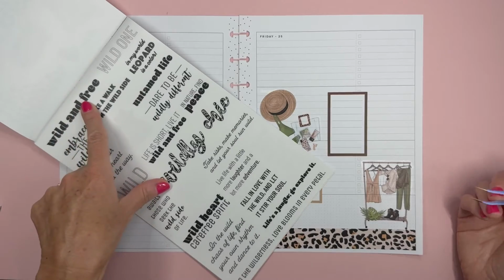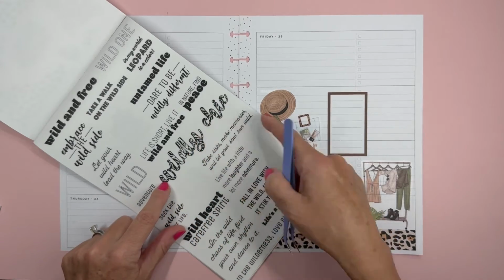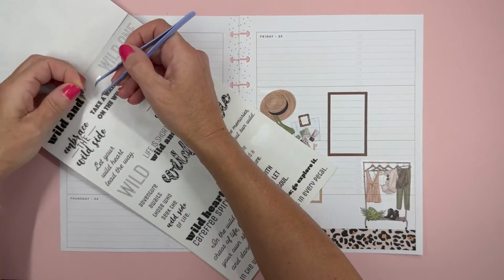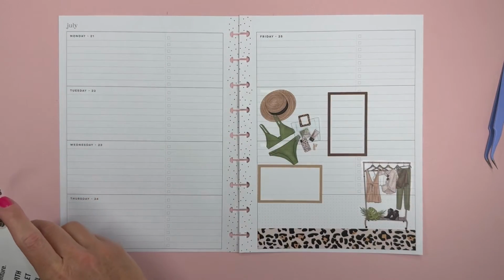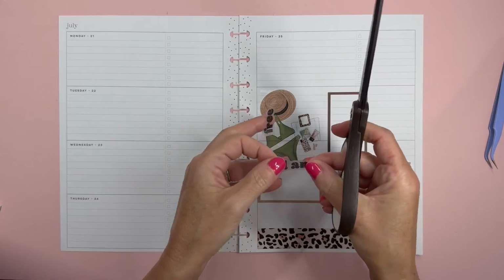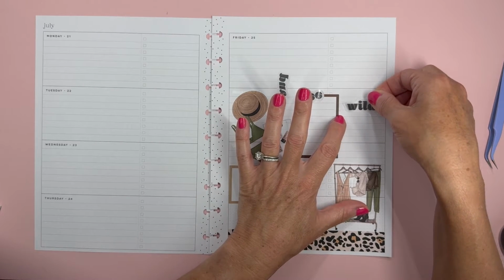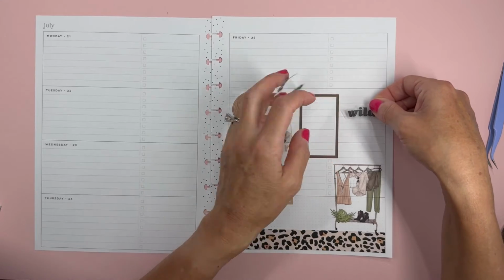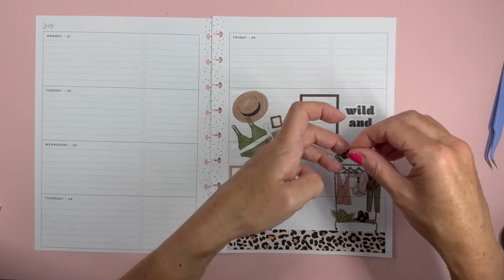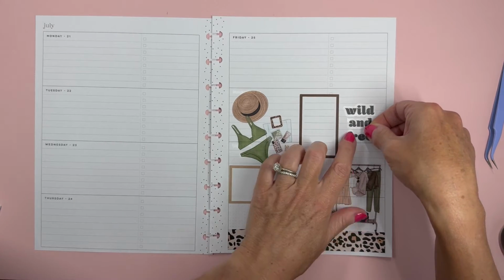Part of me wants to take either wild and free and cut it apart and have it up and down, or even wildly chic. But I think this is gonna be too wide for here. So let's take wild and free, sorry, not wildly free. And I'm going to cut this apart. So this is something that you can do with quotes if it's not the right shape that you are looking for the space that you have. You can cut them apart and kind of rearrange them into how it's going to work for the space that you have. So we just cut that apart and now we're going to put them back here stacked instead of side by side.